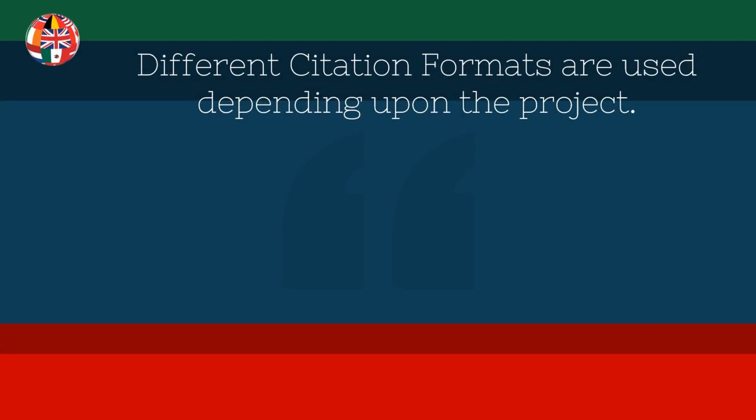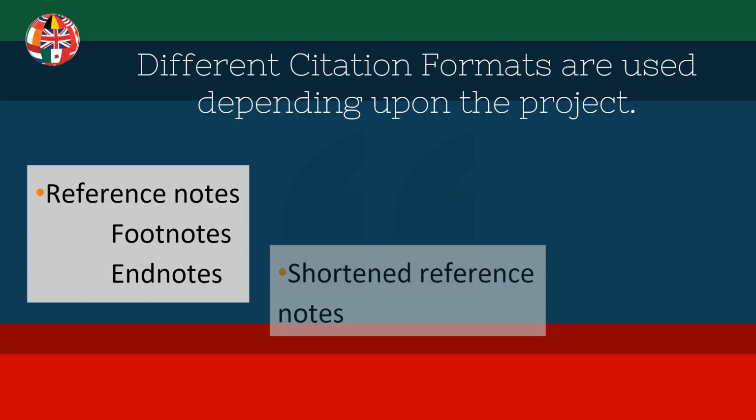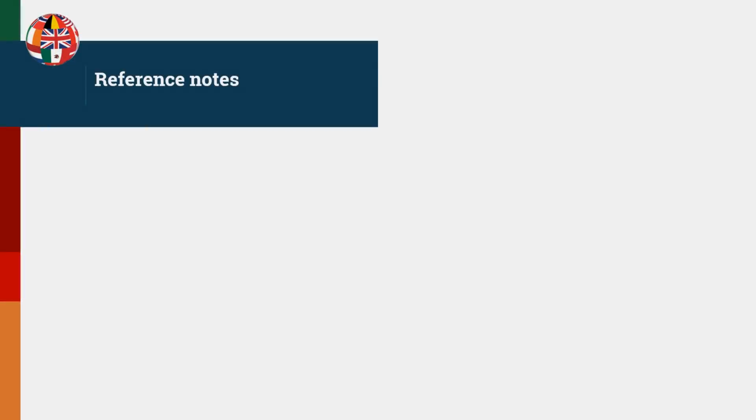It's important to know that different citation formats are used depending on the project. We have reference notes, which can be either footnotes or endnotes. We have shortened reference notes, and we also have the source list entry. So let's look at some examples.